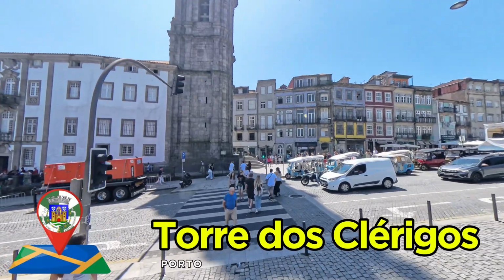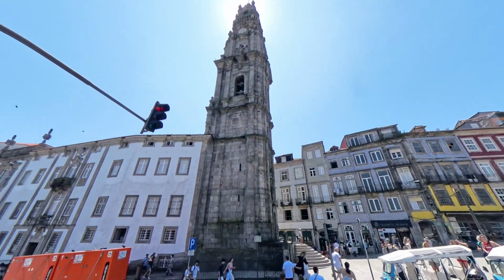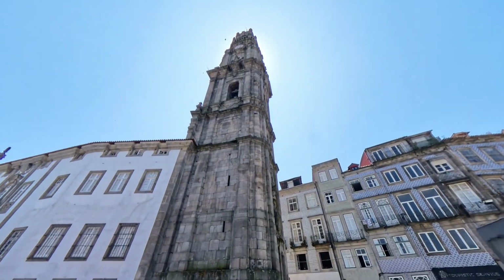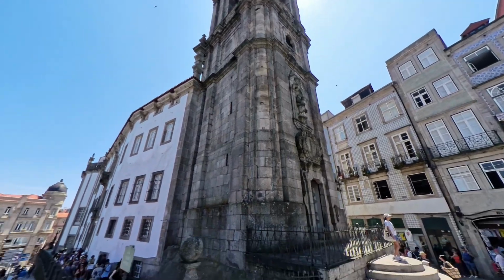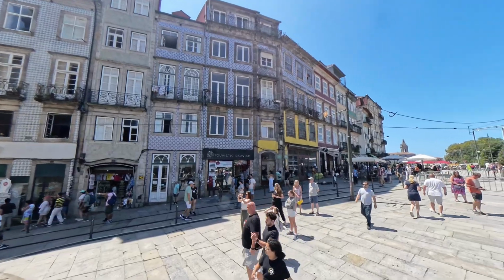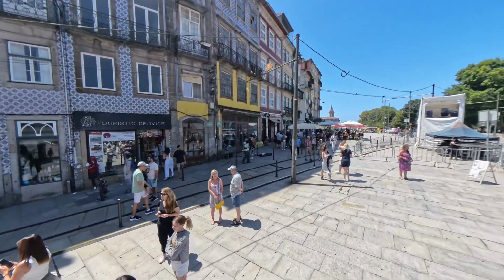Clérigos Tower is one of Porto's most iconic landmarks and an essential part of the city's history. Opened in 1763, it stands as the tallest bell tower in Portugal, rising over 75 meters above the city. Italian architect Nicolao Nasoni was commissioned to design and construct this magnificent structure, which has been recognized as a national monument since 1910.